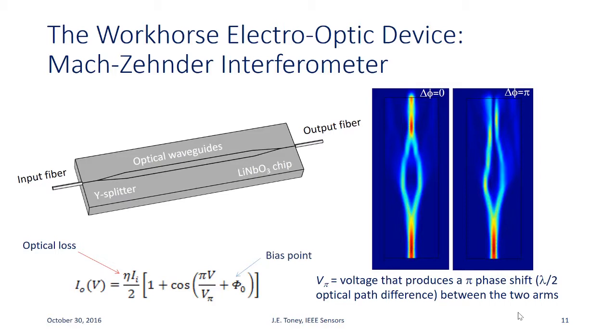So I mentioned there are a number of device structures you can use. The workhorse device is the Mach-Zehnder interferometer. Maybe I should say the optical waveguide implementation of a Mach-Zehnder interferometer, where you have light coming in on an optical fiber, going into a straight channel, and then it splits into two channels, two arms of the interferometer, propagates for some distance, and then it's recombined and comes out on another fiber. And so if everything is perfectly symmetrical here, the waves in the two arms of the interferometer should recombine in phase, add constructively, and you get out the same power that you put in, minus whatever insertion loss there was.